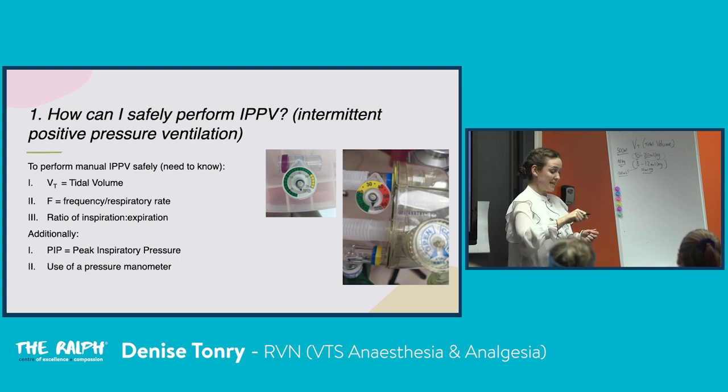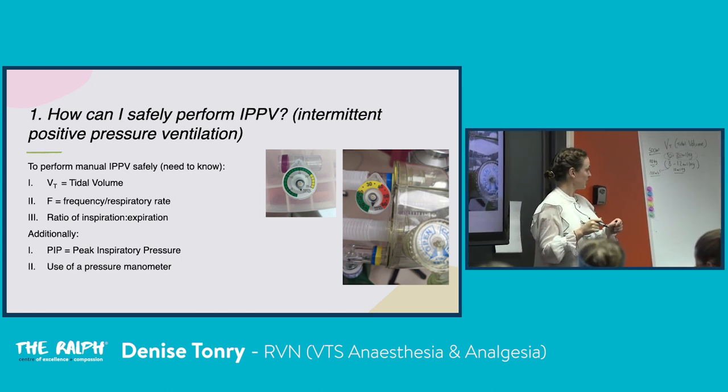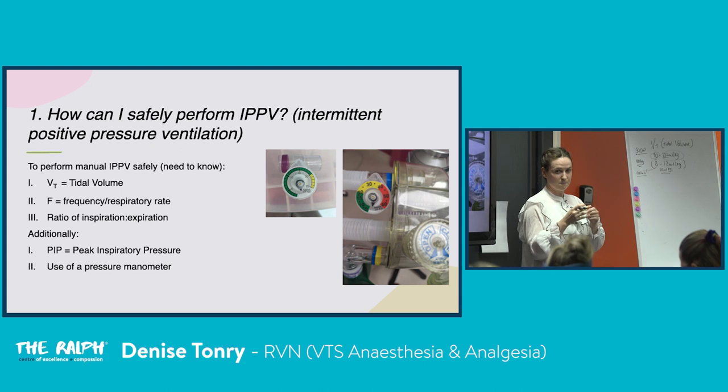I tend to not fully close an APL valve. I leave it semi-open and allow some of it to go out into the scavenging, and I give the bag a squeeze. As much as I possibly can, I visualize the chest of the patient to see a natural excursion.